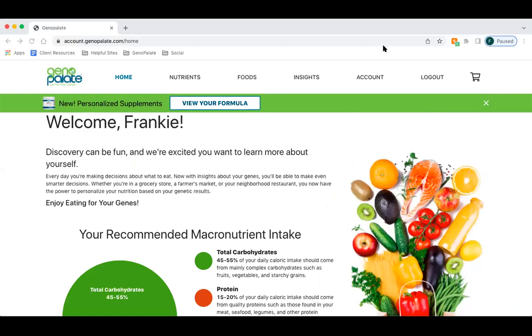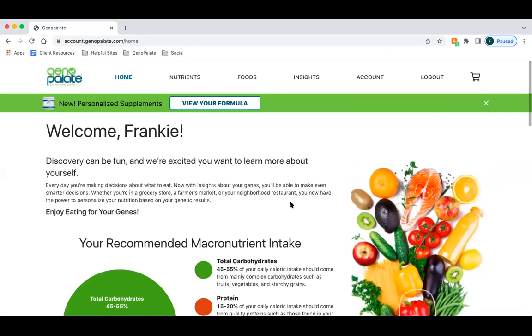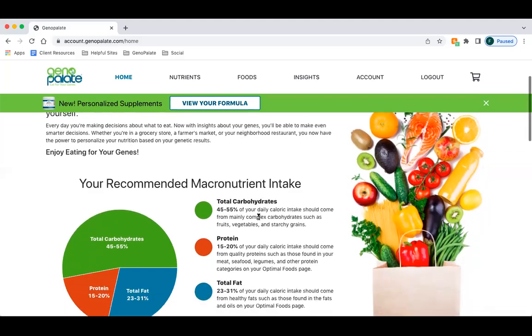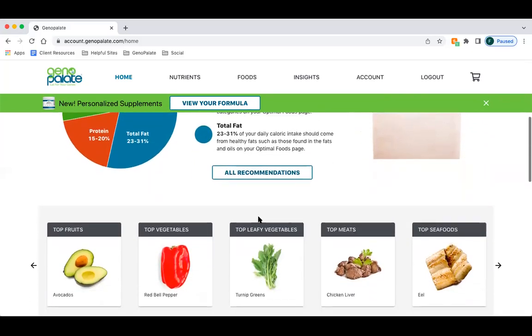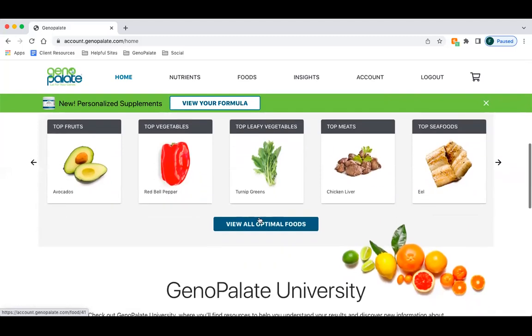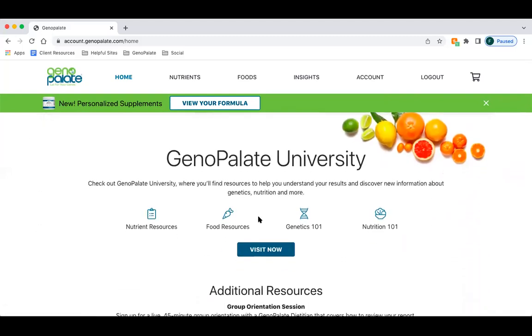All right, so hopefully you can all see what it would look like if you were to log into your account on genopalette.com. So right away, you'll see a welcome message, a sneak peek of your macronutrients. These are the nutrients that you need the most of, and we will talk about this more in a bit. When you scroll down, you'll see a brief view of your optimal foods. And then if you keep scrolling, we have the Genopalette University, and this is where you can learn more about genetics and nutrition. Where you can find the details of your nutrition recommendations, those are going to be up here at the Nutrients tab.